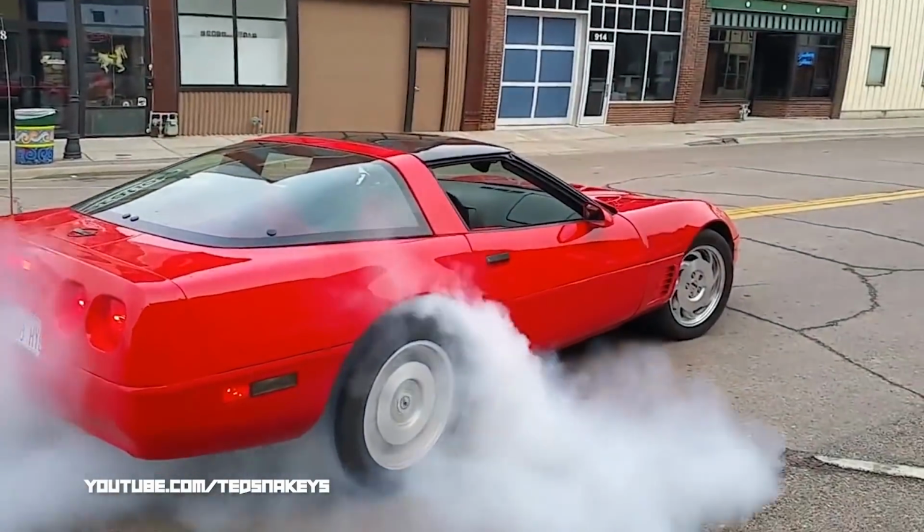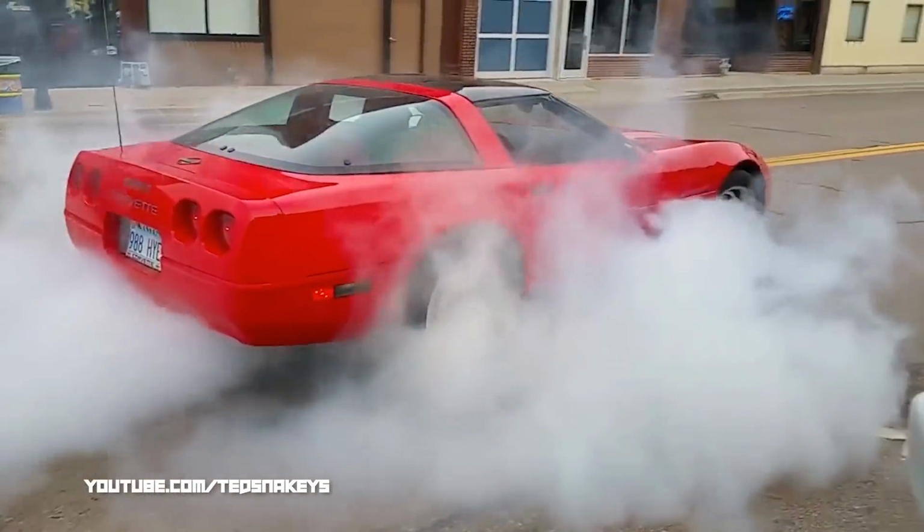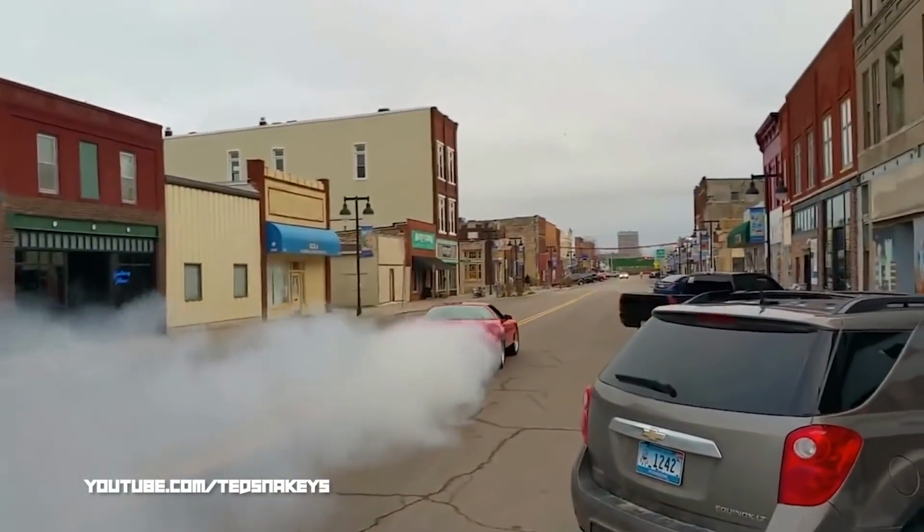Let's compare it to other vehicles of the time. A base model Corvette in 1996 with its 5.7-liter LT1 made 300 horsepower and 340 pound-feet of torque. So right around the same figures as the Supra.